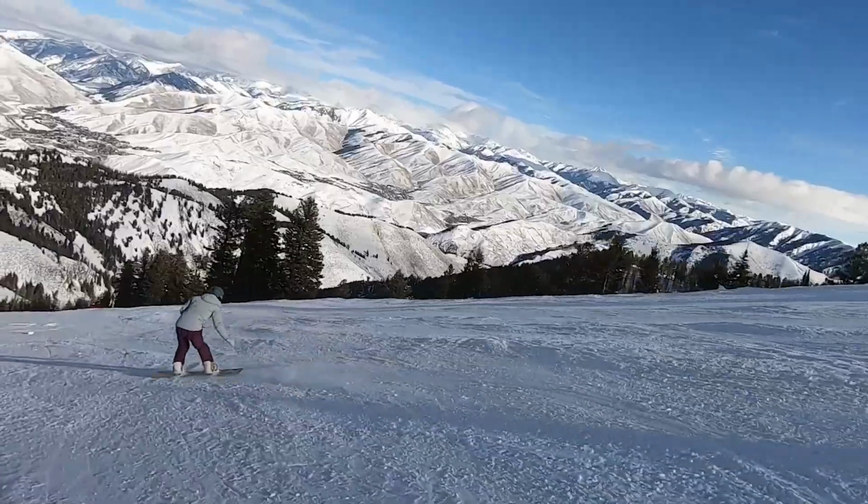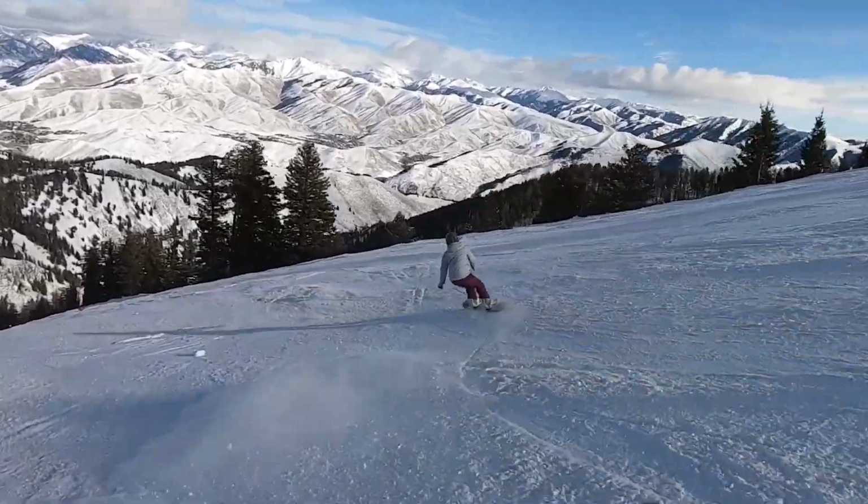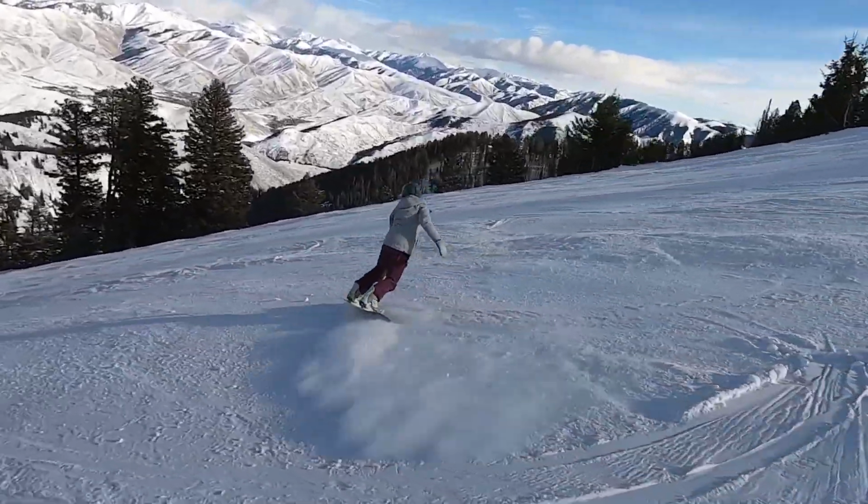Sun Valley isn't really known as a great resort for intermediates because there's not a ton of intermediate terrain. There is a lot of upper intermediate terrain because all the blues around here are a little bit on the steeper side, because remember, the green, blue, black rating is all relative to the mountain. So the blues here are starting to get into that steeper terrain. That said, if you are at that upper intermediate level, there are some great run options for you.